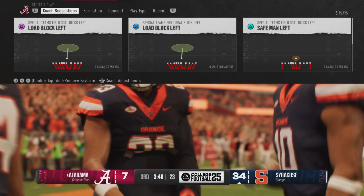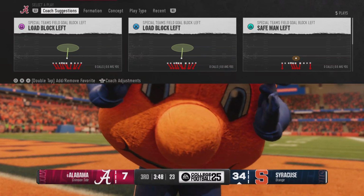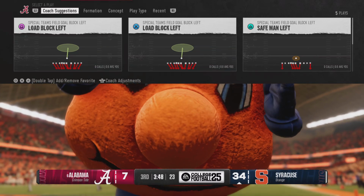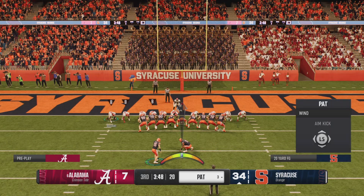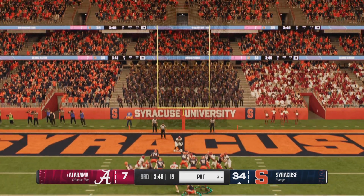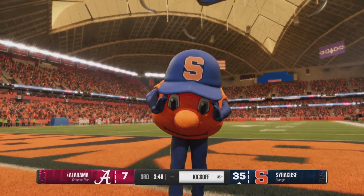That defender showed a lot of athletic ability there with the ball in his hands. I wouldn't be surprised if the head coach watching that thought about maybe giving him some reps as a returner after that touchdown. Here comes the point after attempt. The extra point is good. They stretch the lead a little bit more.